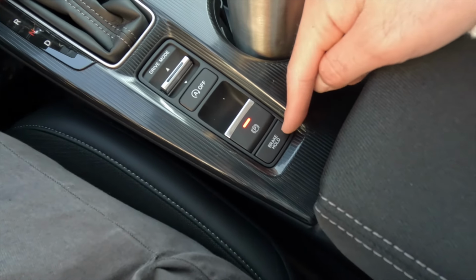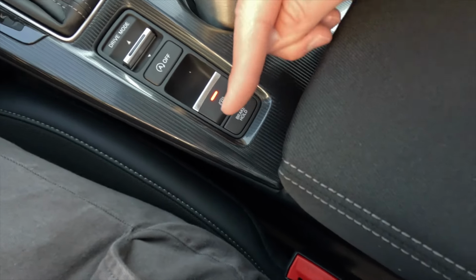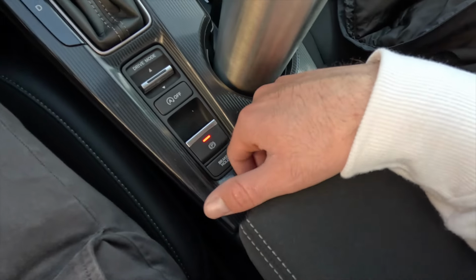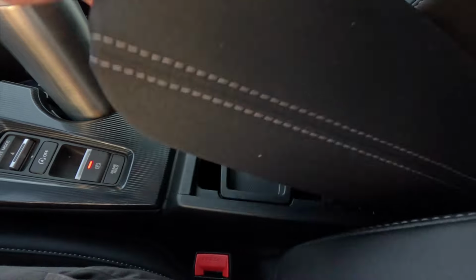And then you get your brake hold function here if you're tired of holding your foot down on the brake while you're stuck in traffic. If you pressed that button right there, the vehicle will hold you in place by itself with its braking system. Then you get a cloth armrest that is nicely padded with some stitching.